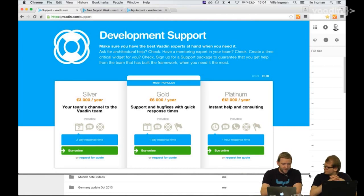So the entry level is obviously silver. What comes with the silver package? With the silver package, in the standard package, we have a 15 hours support quota and two days response time. Basically, that's that. It's very simple. So this is the easiest way to get help. And if you need more hours, it's also possible to increase the quota. So you can buy silver plus additional hours with an extra fee.